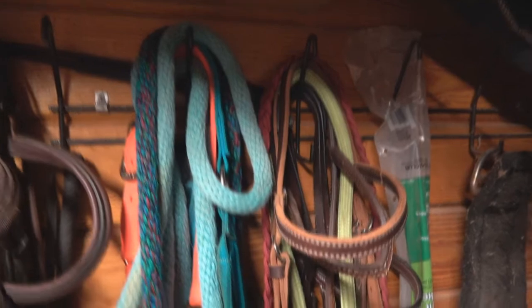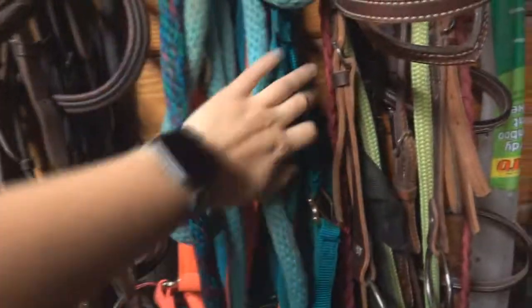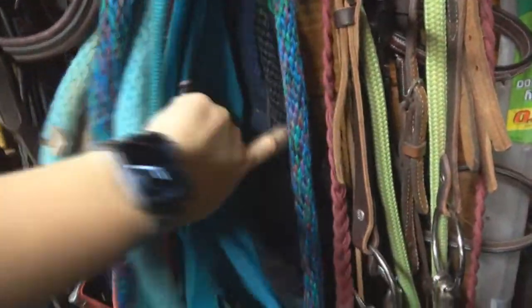Question number 5. How much is tack and saddles? Now, this is an interesting question. It all depends, because some people are into competitions and things like that. They buy the high-end stuff. It can be very expensive. But if you are just looking for something to put on and you're going to beat the heck out of it, you're just doing it for pleasure, it can be expensive, but not nearly as expensive as the good stuff.